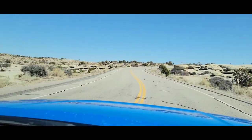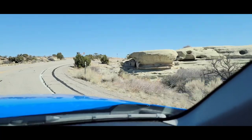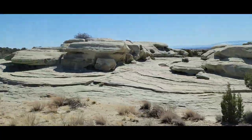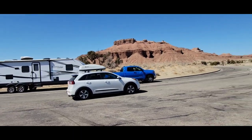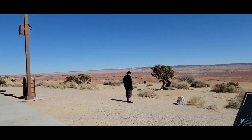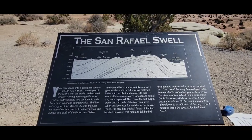Just a rest stop. Yeah, look at that. How's that? The San Rafael Square. Look at that.